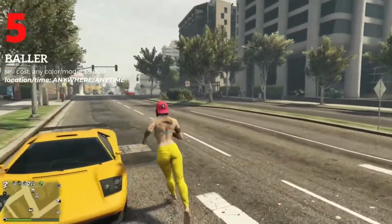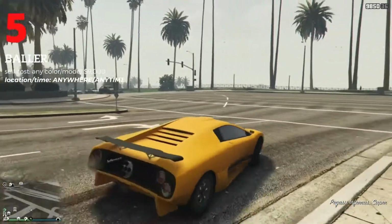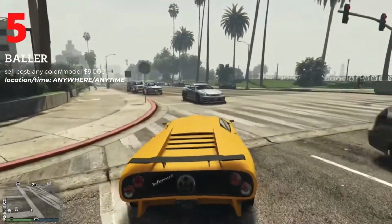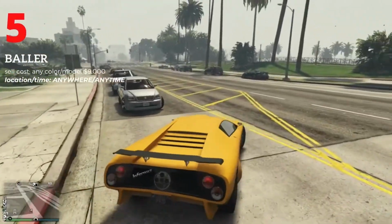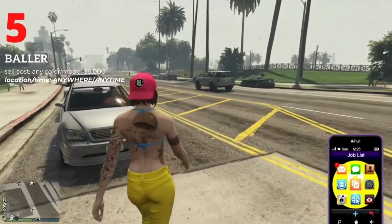First vehicle on this list are Ballers. Ballers can be found all around the map, regardless of the time of day, regardless of the location. And it's not time sensitive. When you find one, grab one. It usually sells for about $9,000, and there's 2 different bodies for the Ballers.